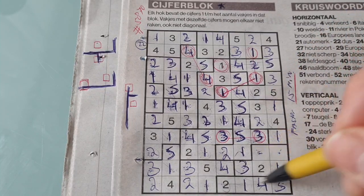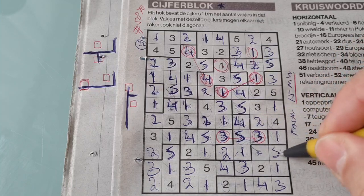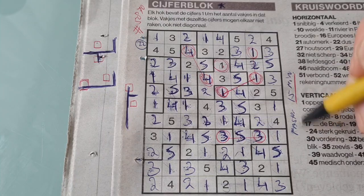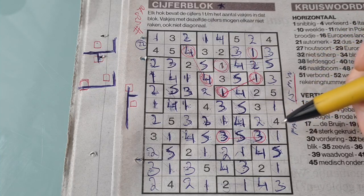And the final 2 numbers in this area for numbers 4 and 5, we have a 5 there, no 5 there. 5 should be here and the 4 goes there. Finished in 12 minutes. Told you I need to be faster than 50 minutes. So we solved it again.